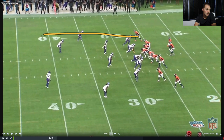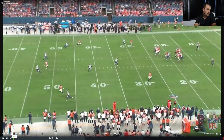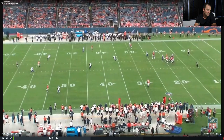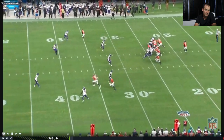Now, Josh ends up working backside to this curl, okay? And he still completes it, and it's still a conversion on third and long. But I want you guys to take a look at this Oklahoma pump route. Look at this thing, man. This is a great play design because the corner knows, hey, Oklahoma's probably coming, so I'm going to stay outside leverage. Instead, he gets pumped, and it's up. It's as good as it gets.